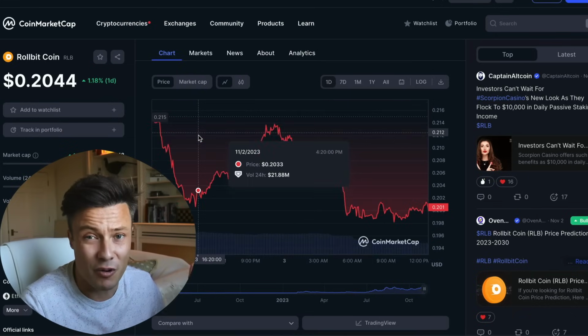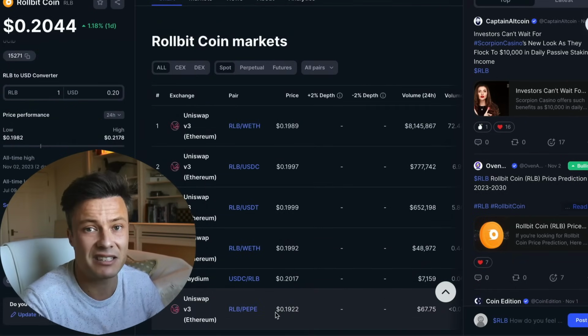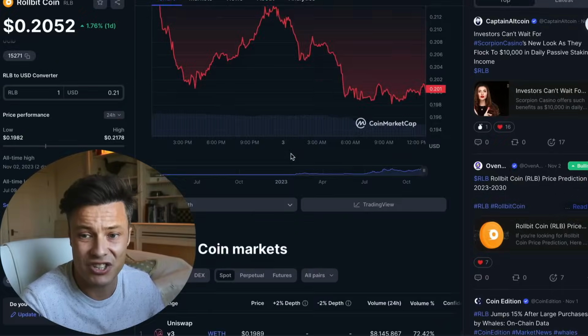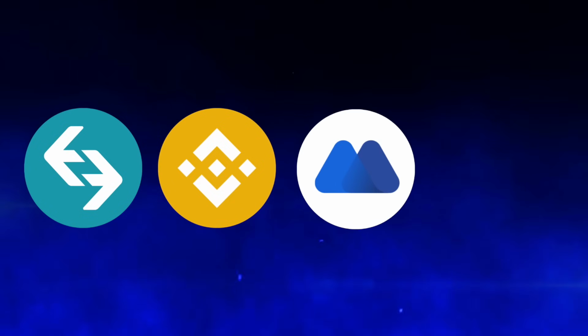Rollbit currently is only available on the likes of Uniswap, okay? That's the decentralized exchange. And yet they're still doing $8 million in volume. In fact, all of these together, over $8 million in volume every day. It's not even on Gate.io or one of the smaller exchanges yet. Imagine this gets put on BitGet, Binance, MEXC, KuCoin, and all that jazz. Guys, you can only imagine the potential for a project like this. That's what I'm looking forward to.